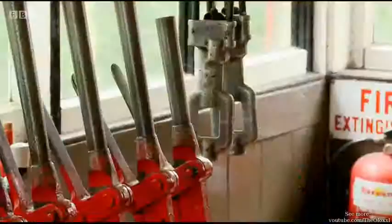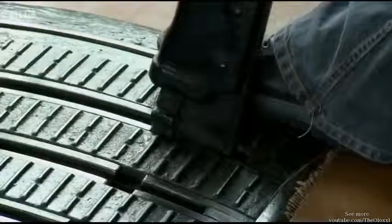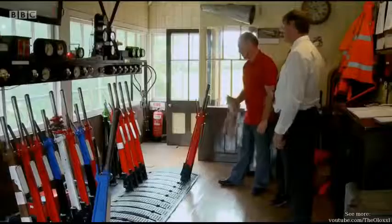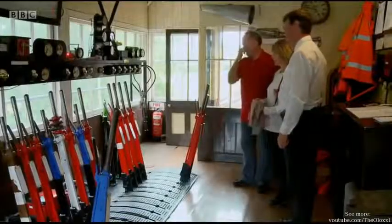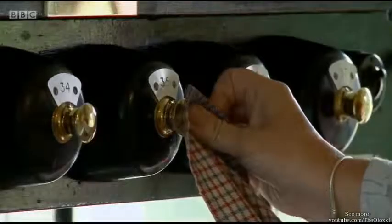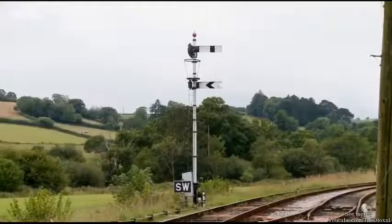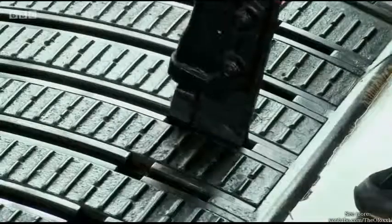A system of wires and rods links the lever to the trackside signal. A pull on the lever clears the signal and the train can pass. Tracy will let you pull the next one, which will be 35. Today, railway signalling is operated by electrical and hydraulic mechanisms. But the old lever system does require some elbow grease. It's quite hard at the end, isn't it?